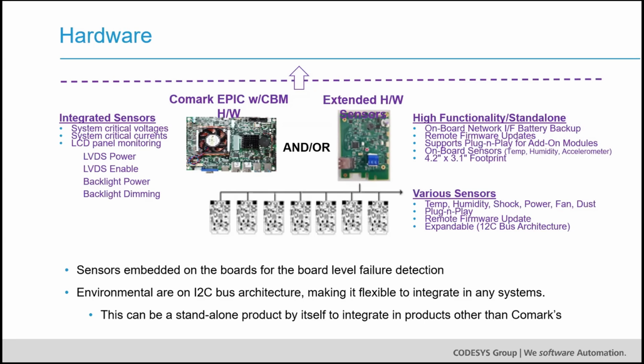But there are various sensors that are all flexible on the full I2C bus, and you can easily expand. And you can put n number of extra sensors if needed. In fact, the whole architecture is developed such that even if you don't have very customized hardware, just like the single board computer that you see on the top left, you can still deploy these sensors as well as a standalone embedded board that can provide you all kinds of system monitoring, and it could be anything. It doesn't have to be just our system.